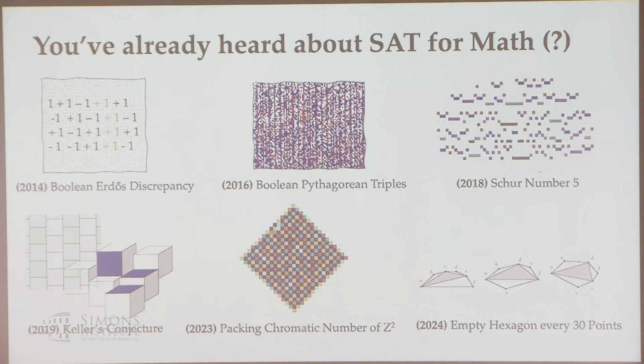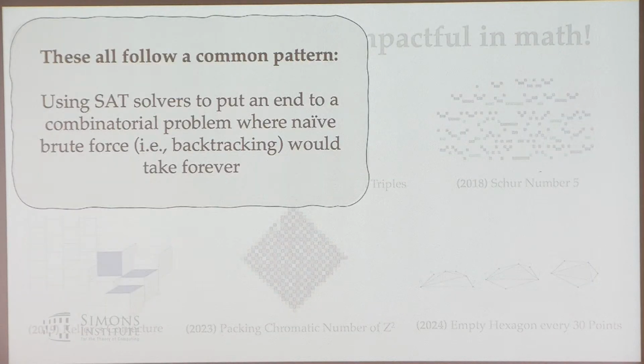You have, I guess, definitely already heard about SAT solvers in mathematics based on the previous talk. And there are several other examples of famous theorems or counterexamples that have been found through SAT solving in a variety of domains, often related to discrete mathematics, but not necessarily, insofar as sometimes there are problems in other areas of math that can be discretized and then are subject to being treated by a computer. I won't actually be talking about any of this today, though. These all follow a common pattern where you use SAT solvers to tackle a combinatorial problem where in principle you could have used brute force, and that would just have been extremely inefficient. So there's some sort of efficiency constraint in place.